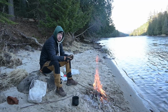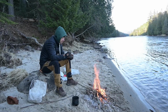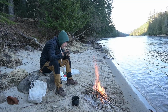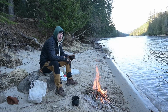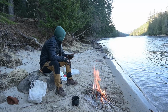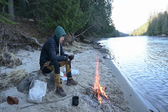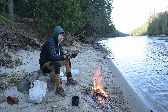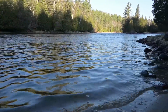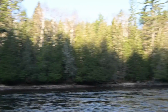Another day on the river. It's supposed to get up pretty warm today, probably around 50 or 60 degrees. It is cold though, right now. I'm gonna eat this up, enjoy my fire, my nice scene. It's flowing water right in front of me. Sun's coming in on the other side.